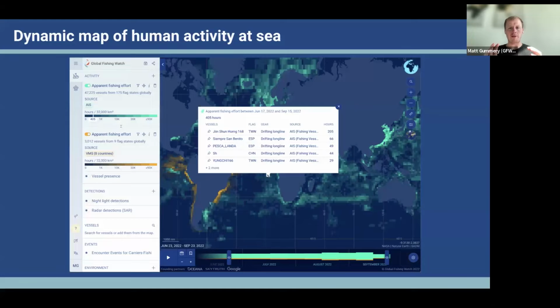So on the screen at the moment, I've clicked into an area off the African coastline, and you can see which vessels are fishing there. You can load more identity information about those, and you can load their tracks as well to see a little bit more history about those vessels.